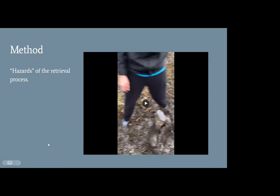There was a minor hazard with pulling out the core, though, and that was the risk that your boots would get stuck in the mud.